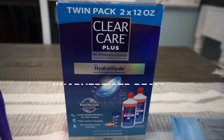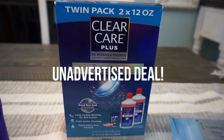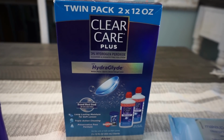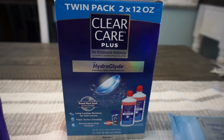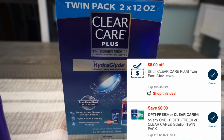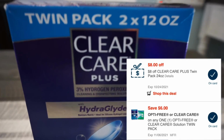Next, we have an awesome deal. This is the Clear Care and the Opti-Free. Now, these are the twin packs. They're on sale for $16.99. When you buy one, you earn a $4 Extra Buck. So if you go in your CVS app, there is a $6 digital coupon for the Clear Care. I also had an $8 CRT on Clear Care Plus.